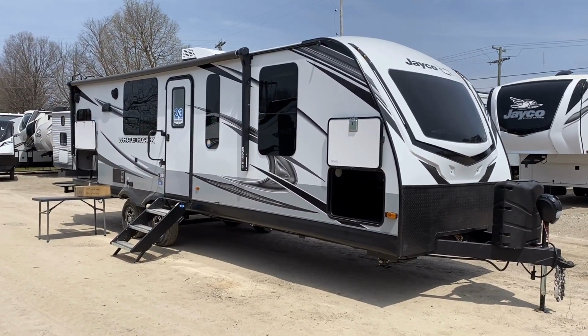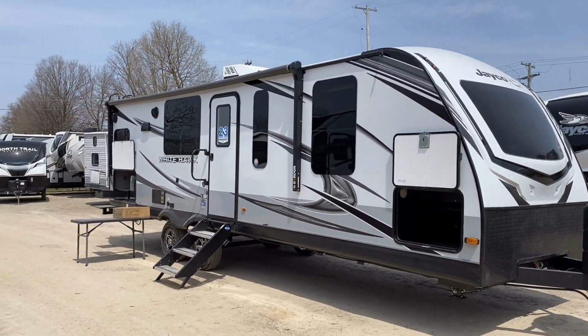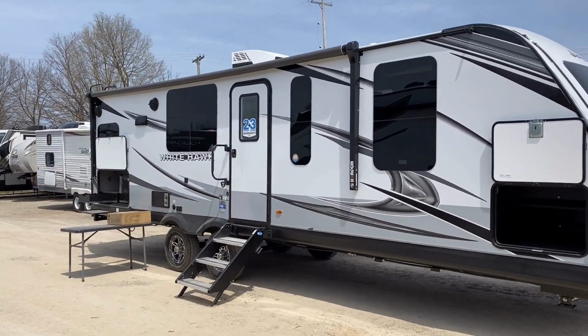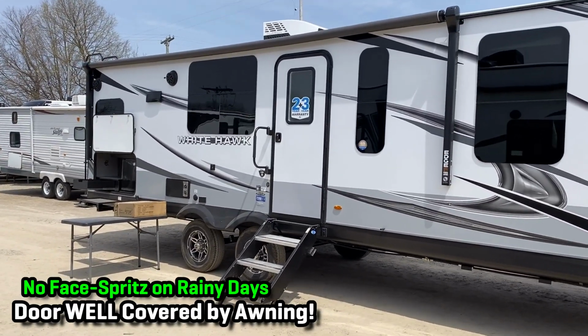The sleek frameless windows looking good on this one. Those tilt open so you can get rainy day airflow. The offset ones don't tilt open very far, so you don't get a lot of airflow. Ooh, look at the awning shroud. They're throwing a white top on that just to help with the efficiency of the operation of that. That's a nice little touch.